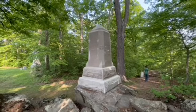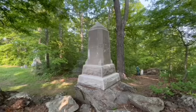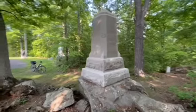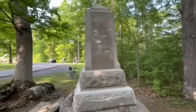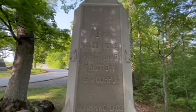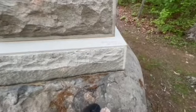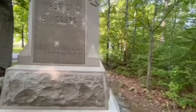Now, the reason it isn't there today, of course, is because the modern loop road was built to handle the automobile as opposed to people walking on that road or using a horse-drawn carriage. And you can still see the traces of where the road is. The ground, of course, never totally gets back to what it was back then, but you can see road traces in a lot of spots on the Gettysburg battlefield where there used to be roads and there are roads no longer. Again, I'm going to zoom in on Smith Granite Company out of Westerly, Rhode Island.